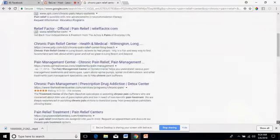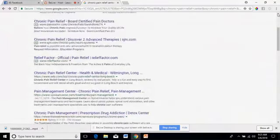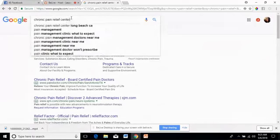Fortunately, this is exactly how I do the process. This is how you have to do it. Pain centers, pain relief centers, pain management, prescription drug addiction detox center, pain relief treatments, pain centers. So I'm getting a lot of pain centers, probably because I put in chronic pain relief. Oh, I don't want center. It put that in for me. That's why I'm getting all the centers. Let's go ahead and back that out.